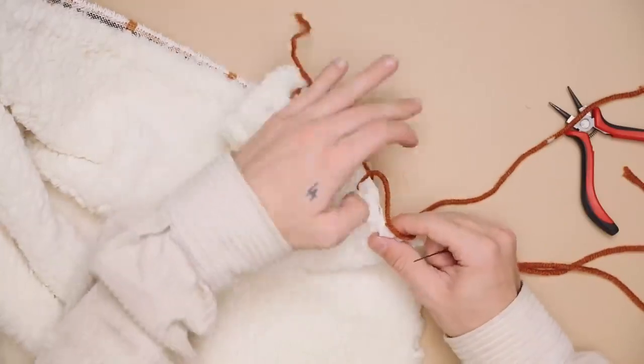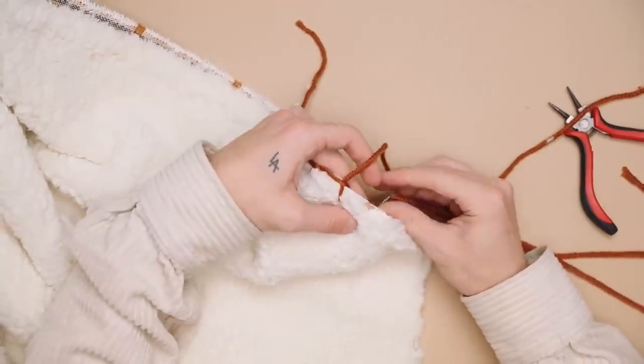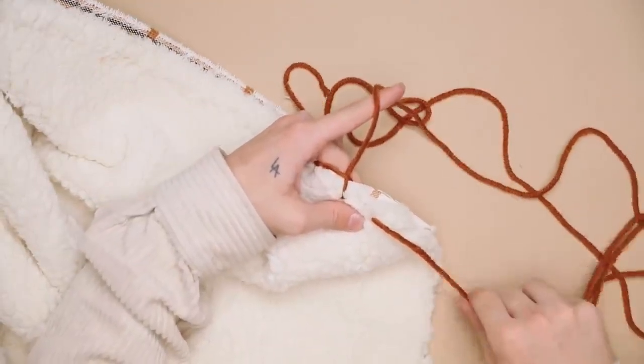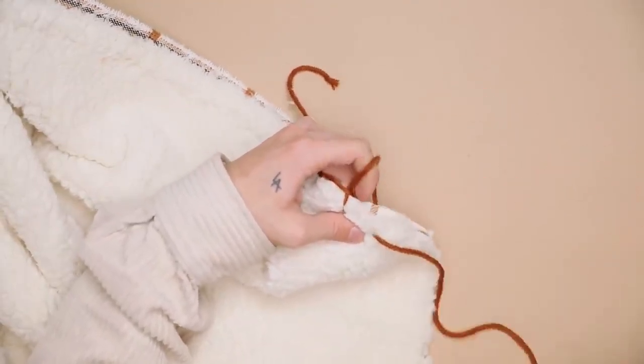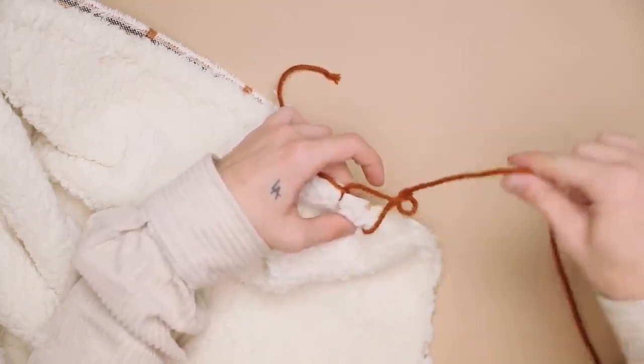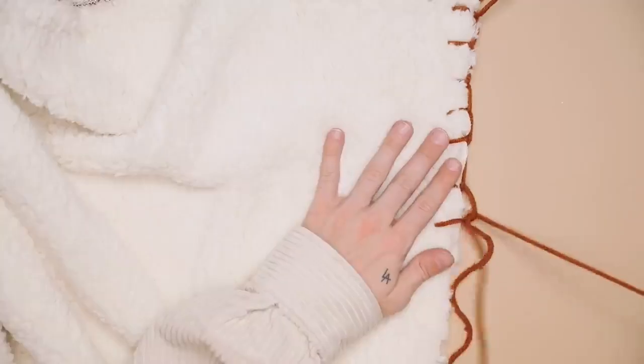And I'm just going around and doing a simple blanket stitch, which is basically where you go through the back, up through the front, and I just hold my finger, as you can see on the left side here, to catch the loop, and then I put my needle right through the loop and pull it not tightly, pretty loosely actually, just to have that yarn nestle on the edge there, and that finishes off your blanket stitch.